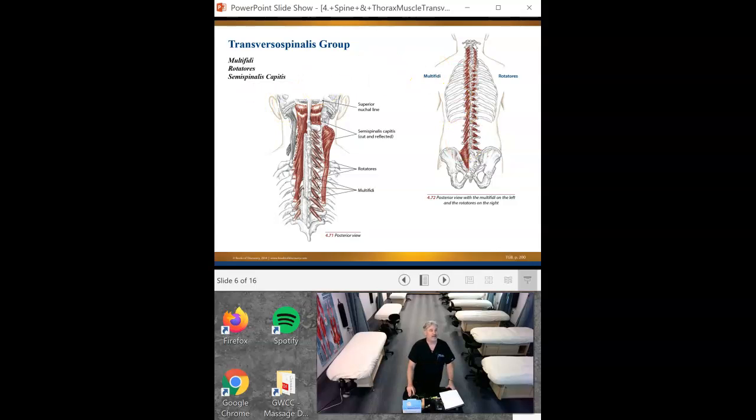And then we got the semispinalis capitis over here, which hooks onto transverse processes of your upper thoracic vertebrae and your cervical vertebrae and hooks to the back of your head. So let's look at these individually now. Oh, Mr. Singletary, please.